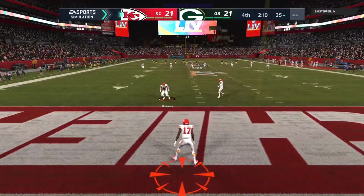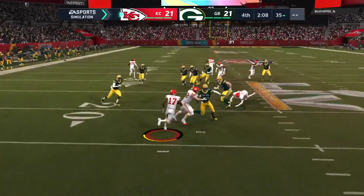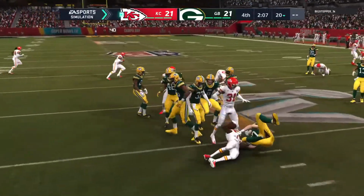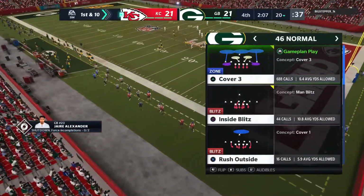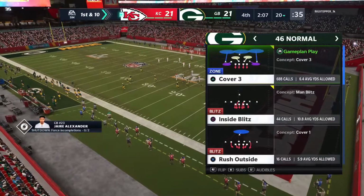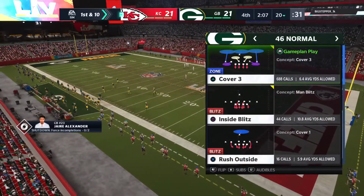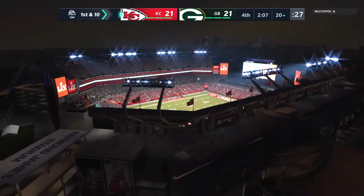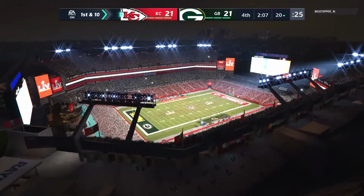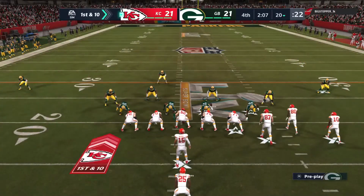21 all the score as the kick's away. Fielded near the back of the end zone. And the decision to come out of the end zone is going to cost him 5 yards as he's taken down right at the 20. Take over 1st and 10 at their own 20-yard line.